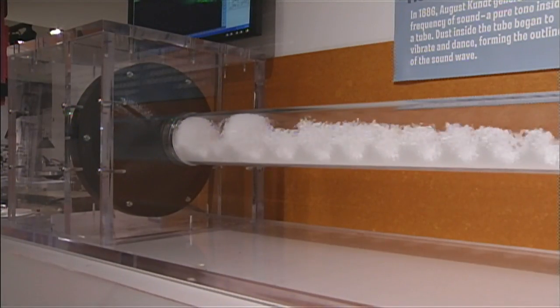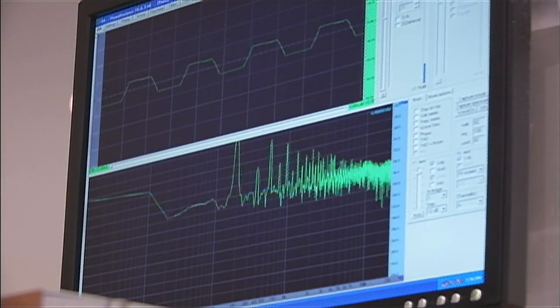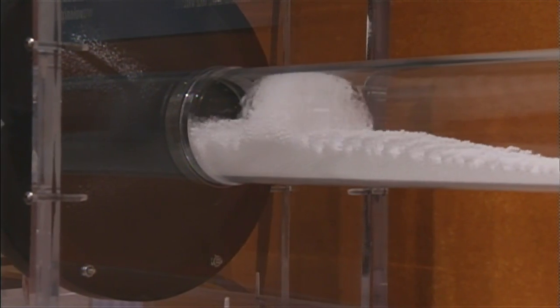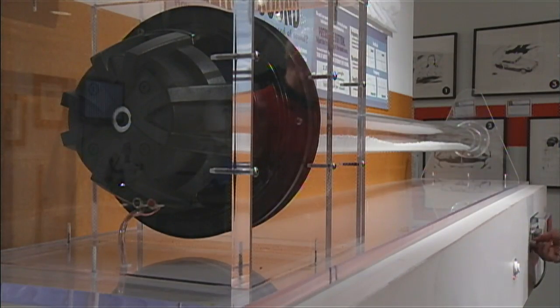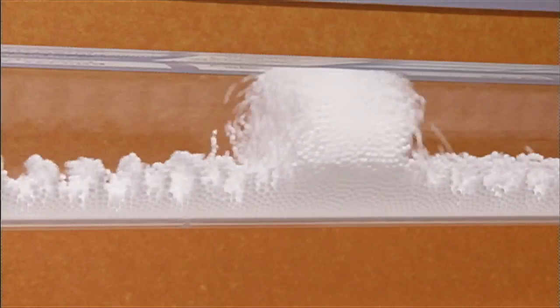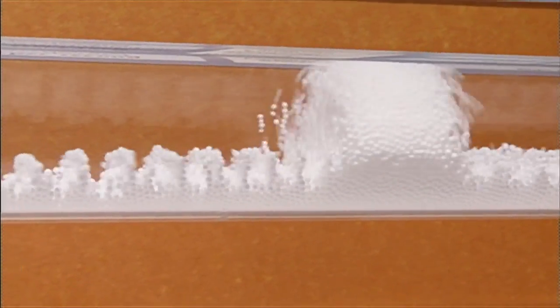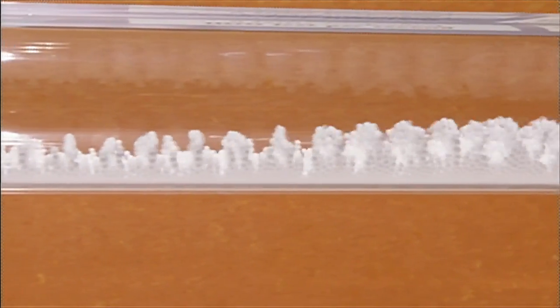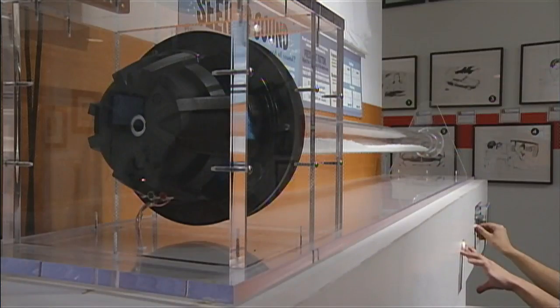Also, we have a sound tube. We all know that sound travels in waves, however, we can't see them. So what we have is an exhibit that uses a subwoofer to send a sound wave through a tube, and in that tube are foam balls. As the sound travels in the wave, the balls line up according to that wave, and you can actually visually see the sound wave and how fast it travels.